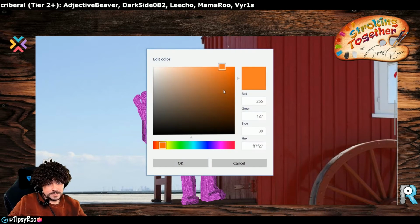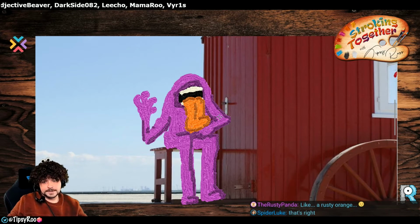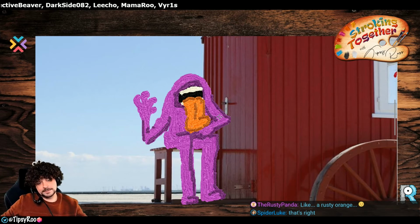And then I'm just gonna grab a darker orange and do the same kind of thing I did with the purple. I'm just gonna use this to just kind of help define the tongue a little bit, so you can see it a little bit better. That feels right to me.